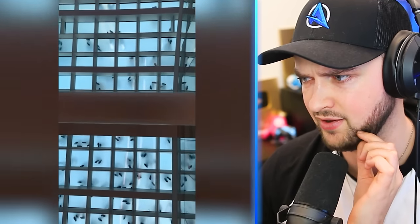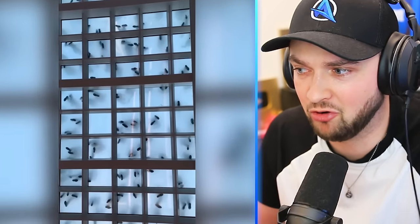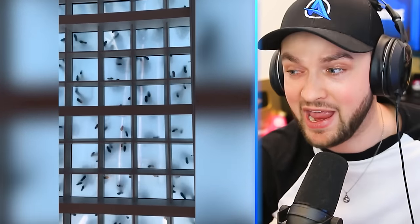Whoa, look at all these bugs. What the heck? What is it, like an ant's nest or something? Wait a second. This isn't bugs. These are people dancing on a floor if you're looking from underneath upwards. That is weird.